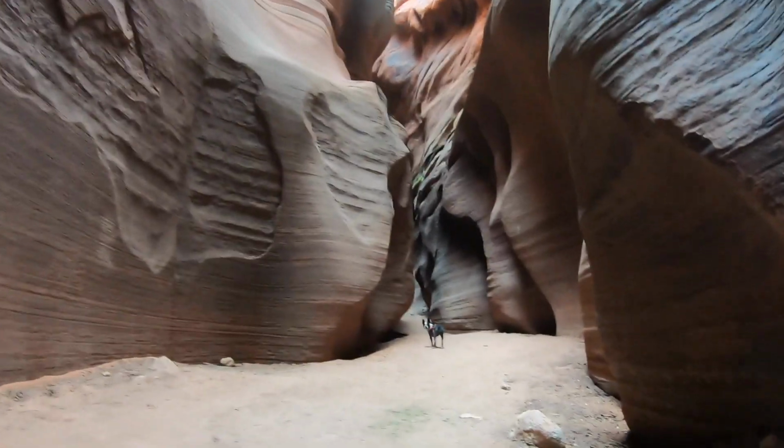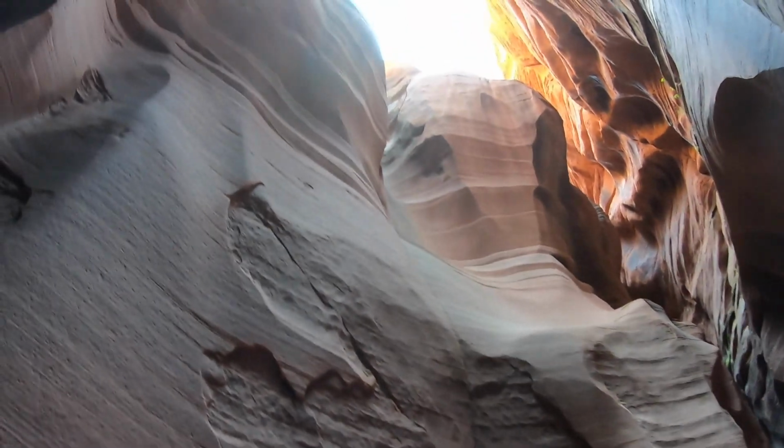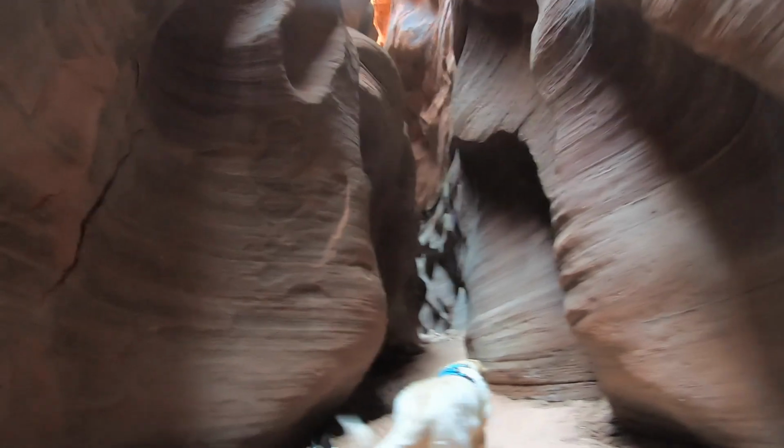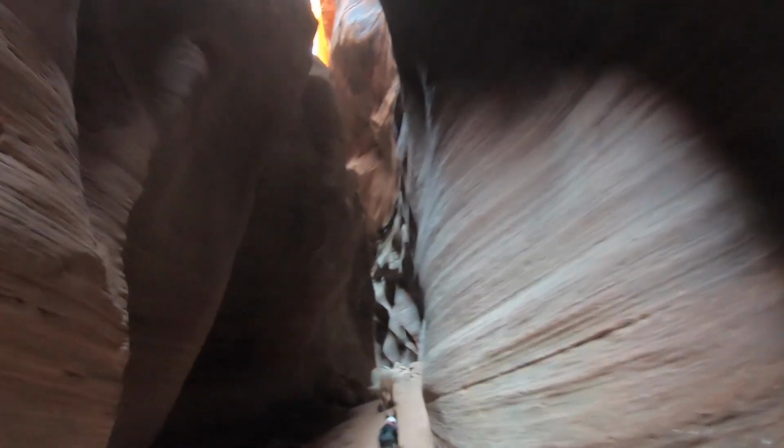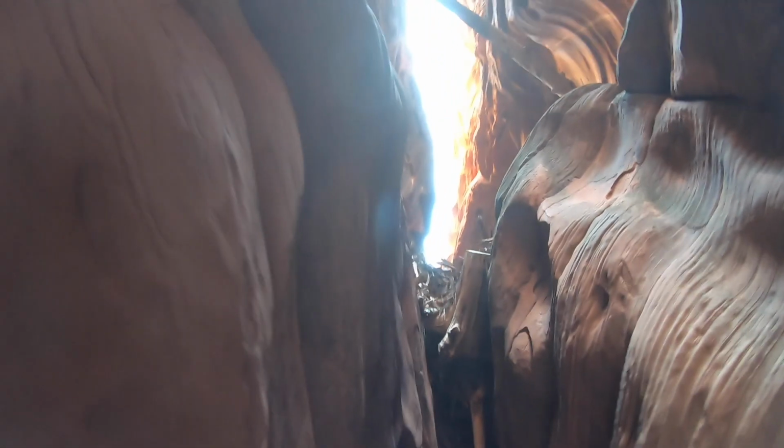Okay, coming up ahead is one of those areas where a bunch of debris is stuck up between the walls above our heads. It made me a little nervous to walk under it, because at some point that stuff's going to fall down. But you'll see it here. There it is. Isn't that crazy? There's no telling how long ago that was placed there by the waters.